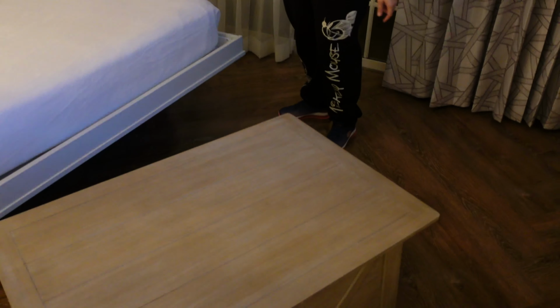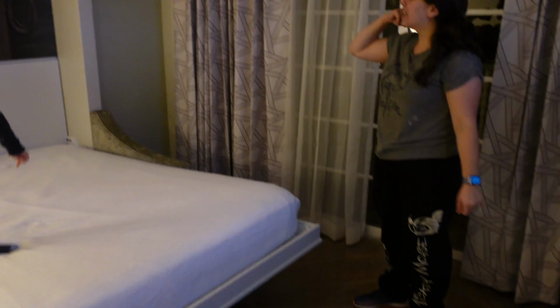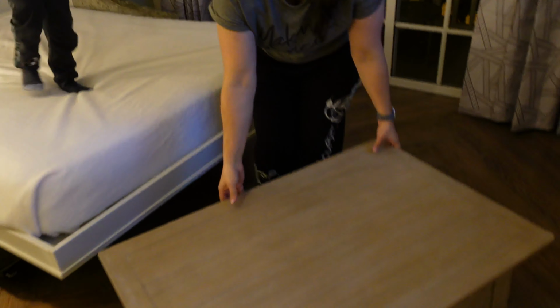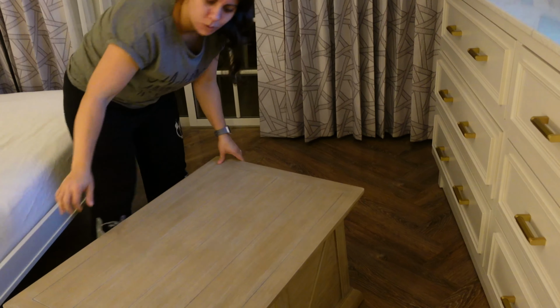Ollie's bed. Look, Ollie. I spy a hidden Mickey. Where? There. There's the hidden Mickey. Ange, what's in this? I don't know because it looked like it was going to open, didn't it? But I don't know if it's. Oh, okay.